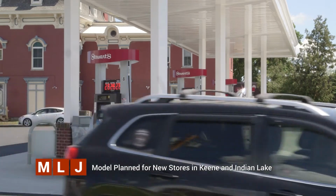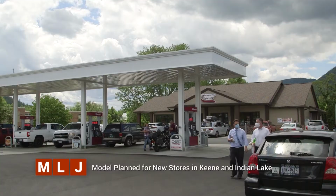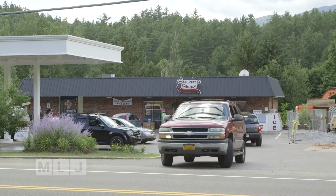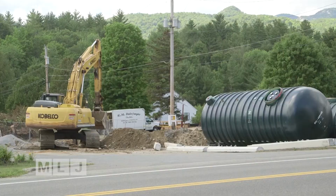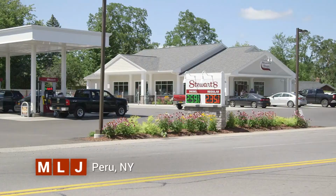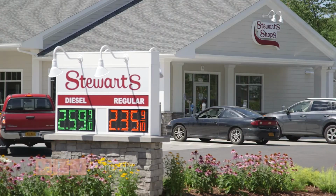You folks the past couple of years have really been expanding. You've been remodeling stores, you've built new stores in Plattsburgh, Schroon Lake, Elizabethtown. We're in the process of Keene. We're hoping to get that in by winter. We have 26 stores in the Adirondacks, believe it or not. And over the last half dozen years, we have rebuilt approximately 10 of them. And we've spent over $25 million in the Adirondacks.